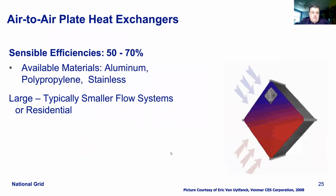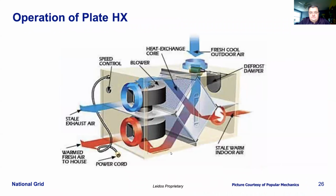As I mentioned earlier, air to plate heat exchangers, plate type heat exchangers. Smaller flow, there's not a large amount of CFM flow through these systems, mostly in the residential space. Very common, very inexpensive, relatively easy to maintain, not a lot of moving parts, actually very, very little moving parts, and a great way to manage ventilation efficiently.